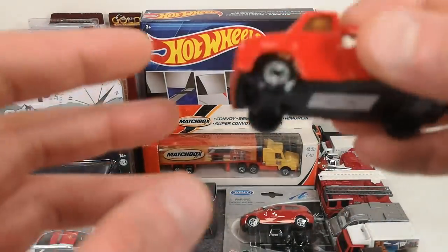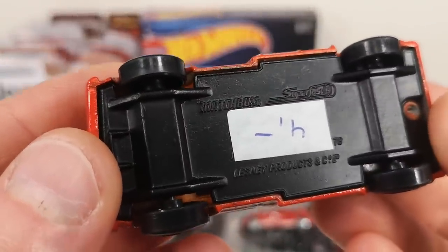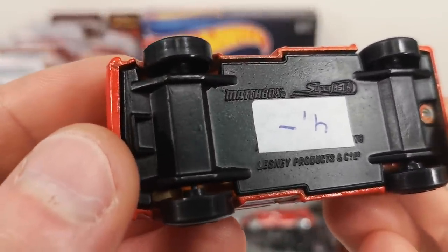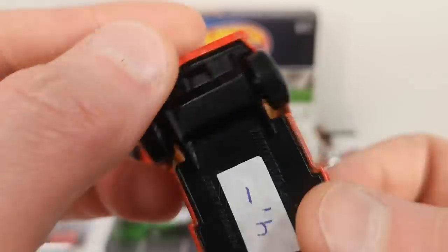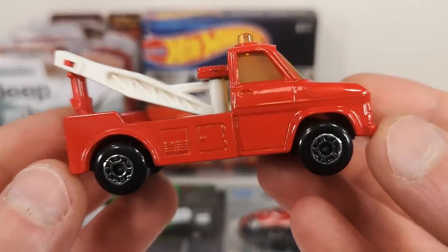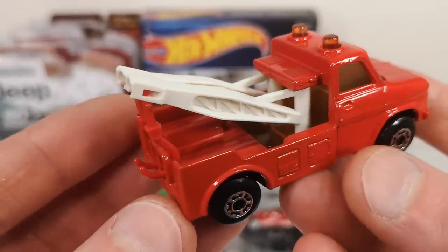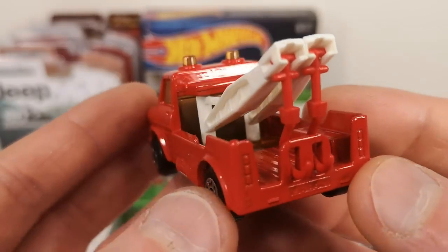And from another seller, I got a steal on this Ford Transit rack truck. Lesney, 1979 was the first release of this. I got it for €4. And this thing is minty. Produced till 1980 in this particular version.